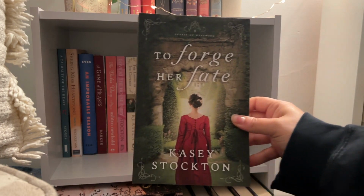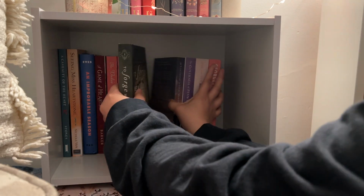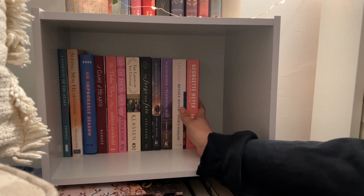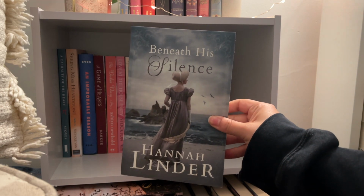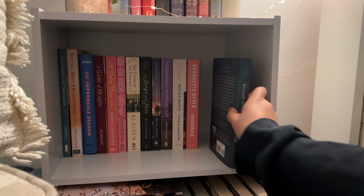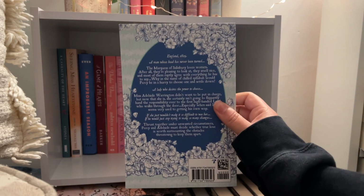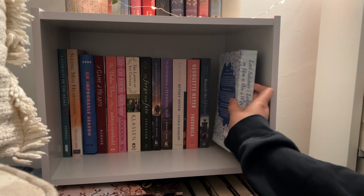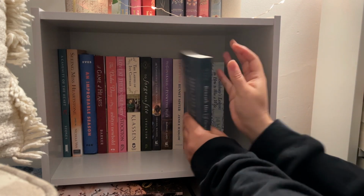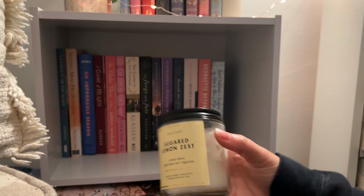Moving on to Forge Her Fate by Casey Stockton. This is a recent release and also a start of a new series by Casey, so I have high expectations for it. Moving on to Beneath the Silence by Hannah Linder. I've been wanting to read another book by Hannah, and I've heard really, really good things about this one specifically. Lord Salisbury's Ledgers on How to Woo a Wife. That is definitely a tongue twister. This is like the second book in an interconnected standalone duo. I read the first book last summer.